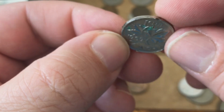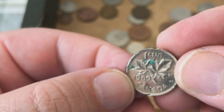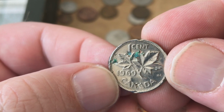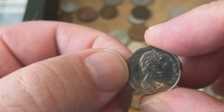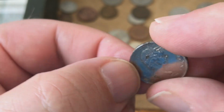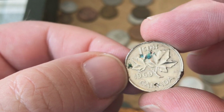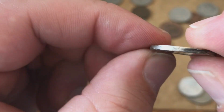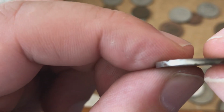This is strange. This is Canadian. And my year, awesome, by the way. 1969. But it's not like a normal penny from 1969. It's like someone's coated it. It's like silver. Normally it's the copper color. But that's still pretty cool. You can see how the coating is starting to come off in places. Still very cool though.